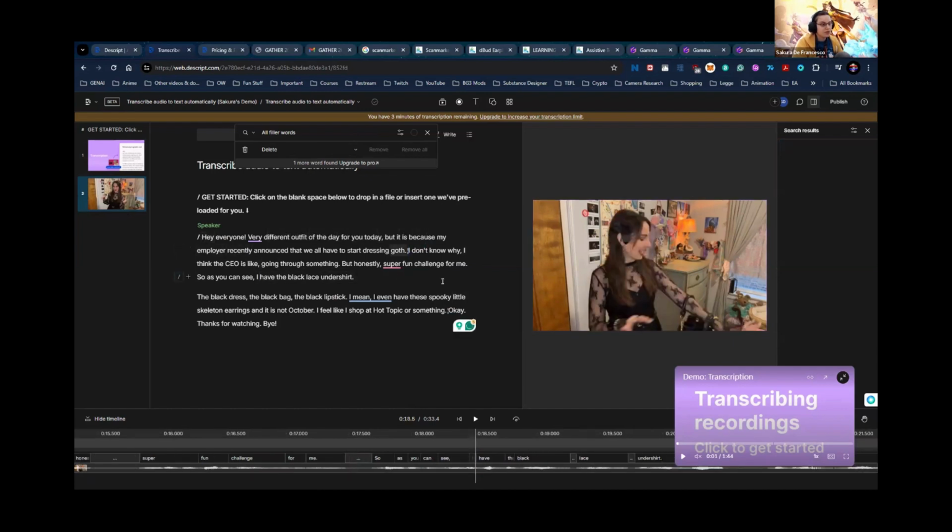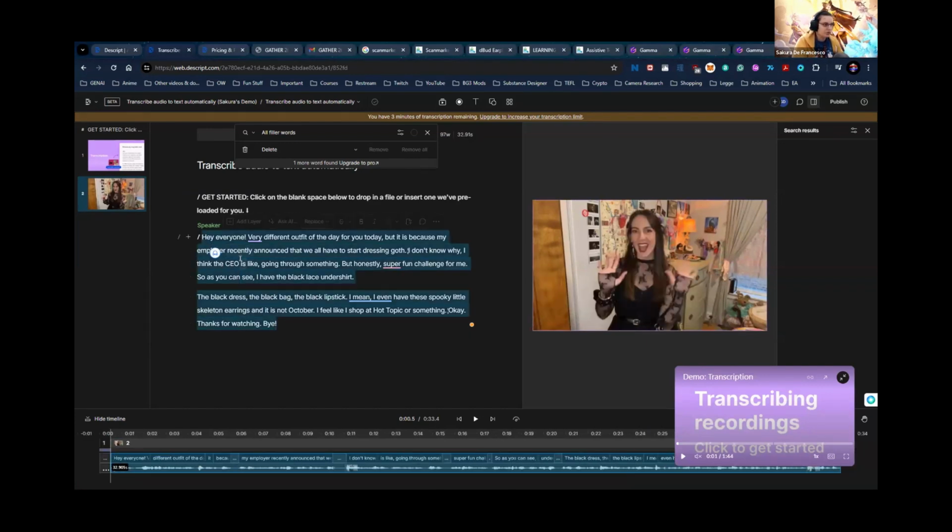And then from here, you have a pretty good transcript as it is. You can just take this, and that's your transcript. If you want to use it a little bit more for editing purposes, like myself, you can use it as pretty much a video editing software.